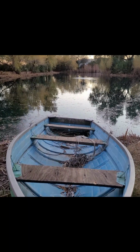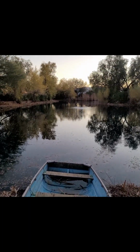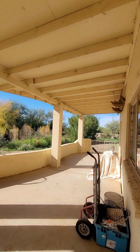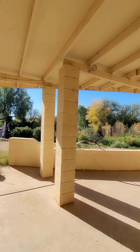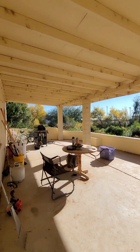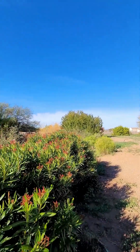Guess where I was today? Give up? I was at the only waterfront property in Surprise, Arizona, previewing a desert home with its own private island. This is the covered patio that overlooks the lake.